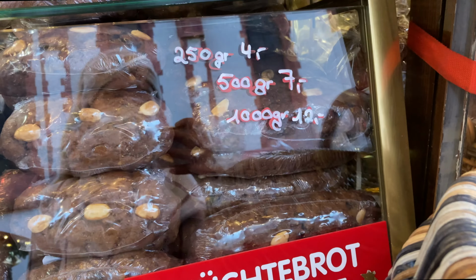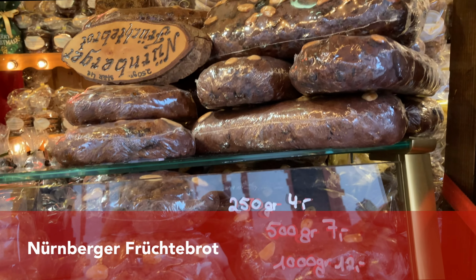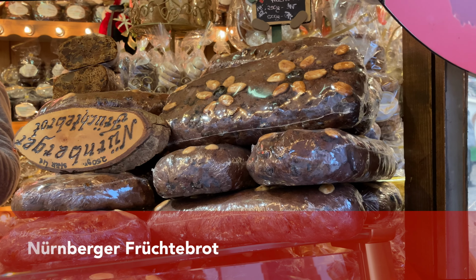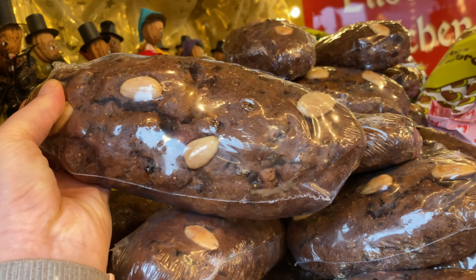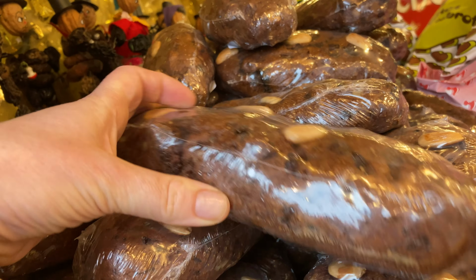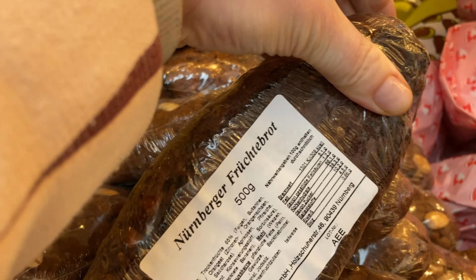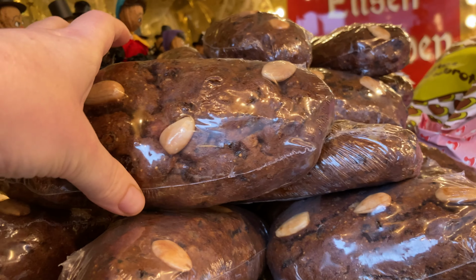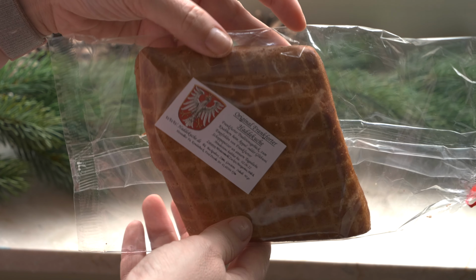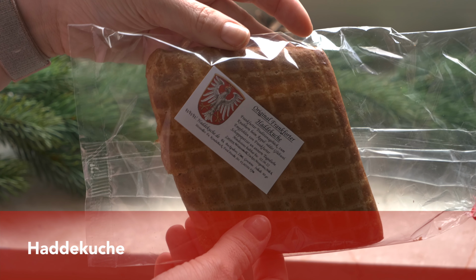And when talking about the gingerbreads, I also want to mention Früchtebrot that you can always find in the supermarkets and also Christmas markets here in Germany, of course in the Christmas time. The pastry is pretty simple. It consists of honey, candied fruits, nuts and flour. Some also contain rum. And there wouldn't be a Lebkuchen video without mentioning the Hessian specialty, which is called Haddekuche.